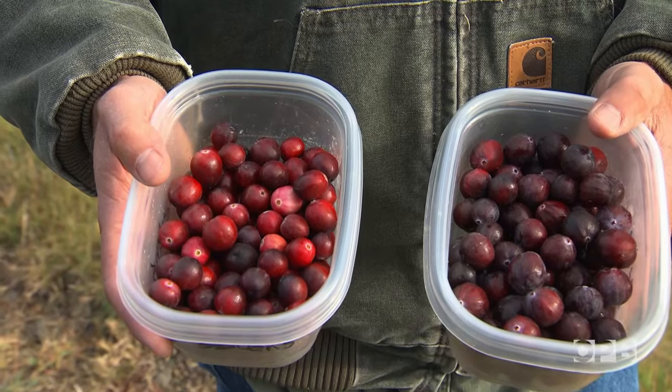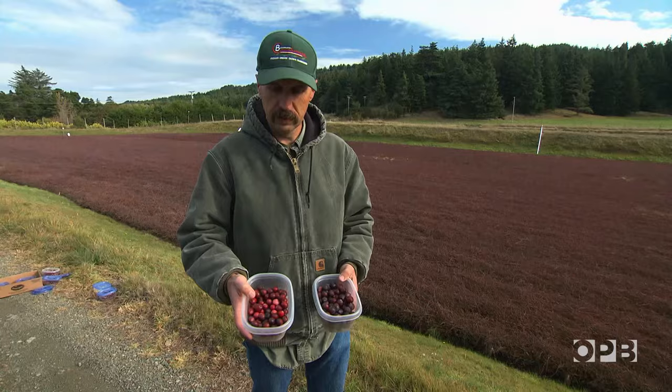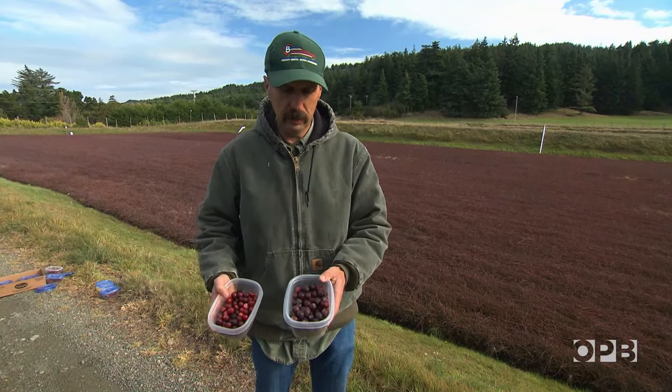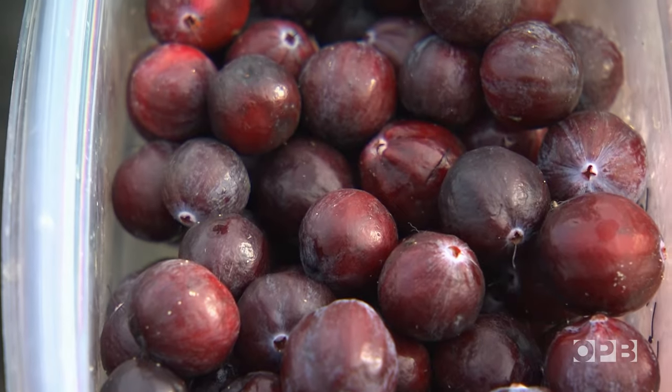Bob shows us just how different cranberries can look. Oregon's favorite jumps out bright red compared to a new, darker, and bigger variety called Crimson Queen. If we say that we have better color and better sugar, and if there is a variety out there that has better color and better sugar genetically, well, shouldn't we be growing it? Shouldn't we be looking for that variety that's going to best suit Oregon?